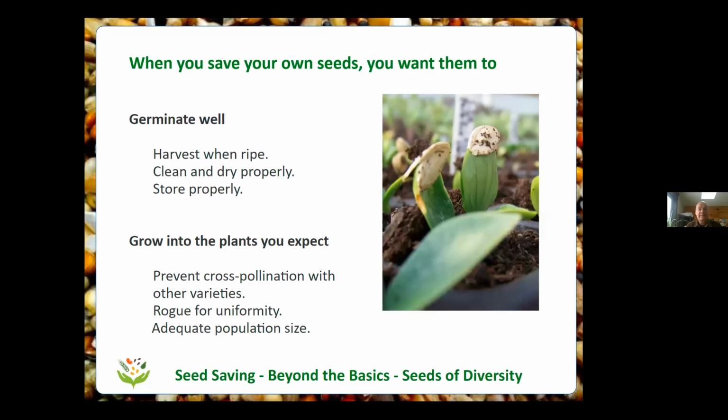So in order to save our seeds, there are some things that we want to make sure we do well. We want our seeds to germinate. If the seeds are to germinate, then typically we harvest the seeds when they're fully ripe on the plant. You can't save seeds before they're ripe and expect them to grow. They have to fully ripen when you harvest them from the plant, and then when you plant them, they'll germinate. You have to clean and dry the seeds properly. We'll talk about how to do that.